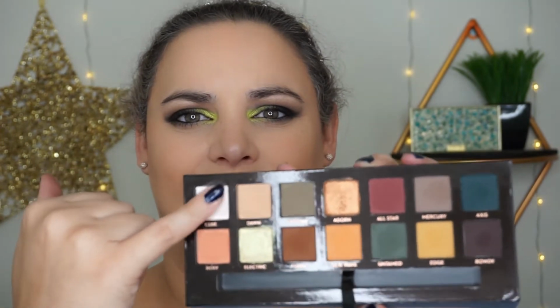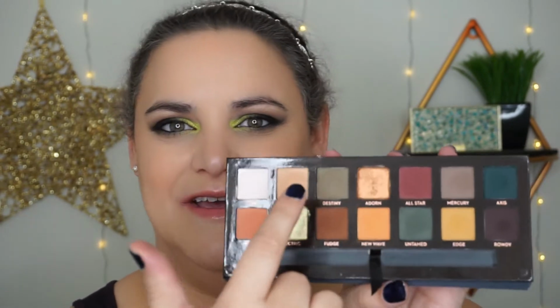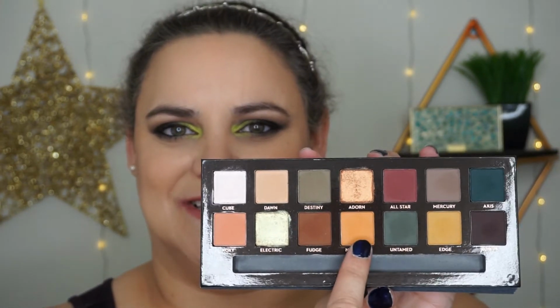The only shade in here that I think is kind of misplaced is Cube. It looks white in the pan, but it's got a very strong sort of pink duochrome effect to it. It doesn't really jive with the rest of them, so word to the wise, it's not really an inner corner highlight unless you've thought that through in advance. The first time I used this palette, I slapped that on and I'd been using the olive green tones and the mustard and all that, and it just looked ridiculous. So that's my only complaint about this palette.